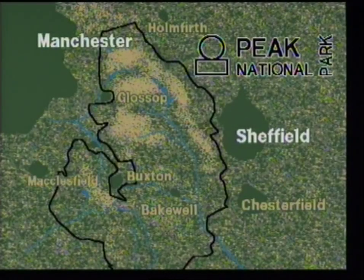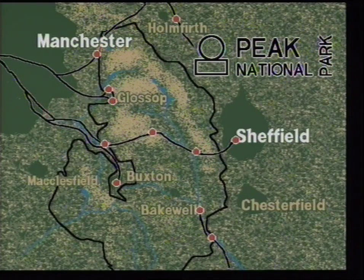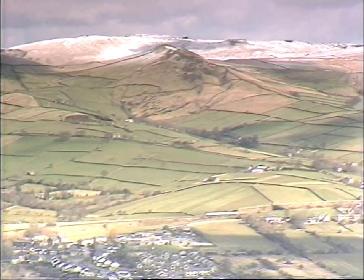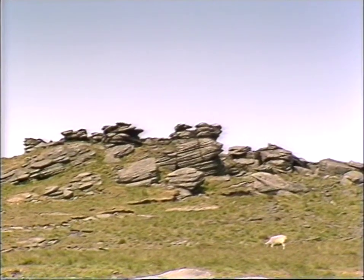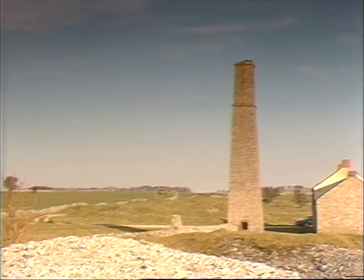At the southern end of England's long Pennine backbone is the Peak District. Easily accessible to millions of town and city dwellers, this was Britain's first national park. The park encompasses many landscapes. To the north, there is the open moorland of the Dark Peak. To the south, the limestone plateau of the White Peak.